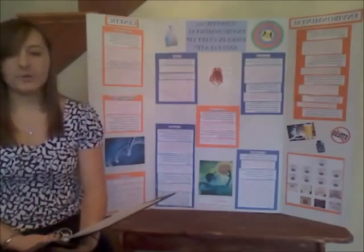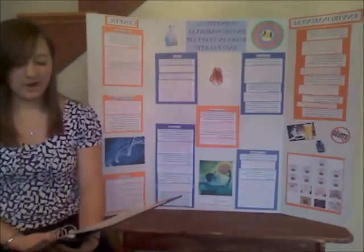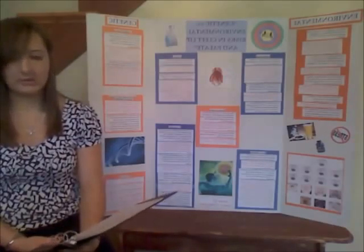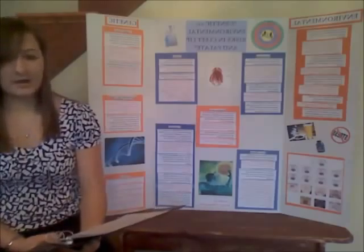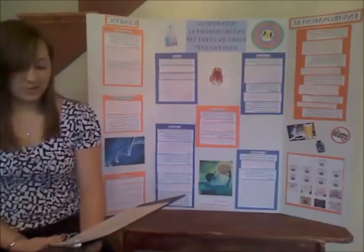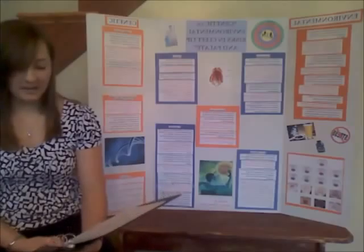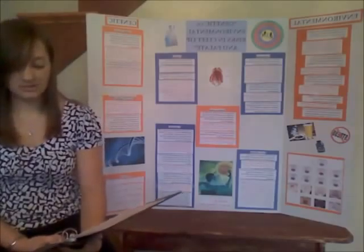Today I am going to do a poster presentation based on the research question: do genetics or environmental factors play a larger role in the development of cleft lip and palate? I became interested in this topic when a child from my church was born with bilateral cleft lip and complete cleft palate. I wanted to know what was the cause of this.